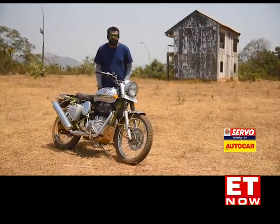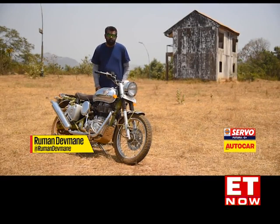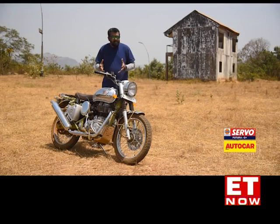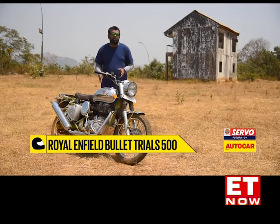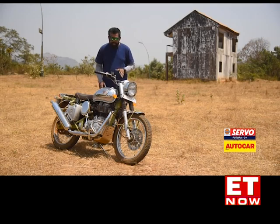This is the Bullet Trials 500, a motorcycle that draws inspiration from some similarly styled models from its past. The most recent of those was the Trials EFI, a bike that featured a 500cc pushrod engine. That bike went on sale in the UK in 2009 and its production lasted only 5 years. That's because it wasn't very brilliant. And to be very honest, neither is this one.